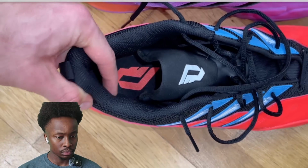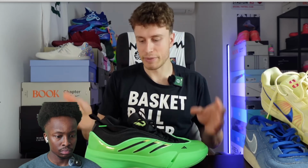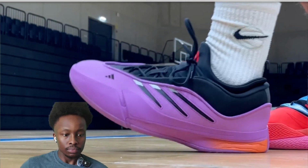And because I mentioned the Dame 9, they are actually also on the list. I believe they retail for $130 if I'm not mistaken. This is the Metamorphosis colorway. We have a full slab of Lightstrike cushioning, which is a difference to the Dame Certified. Even softer, even better impact protection.